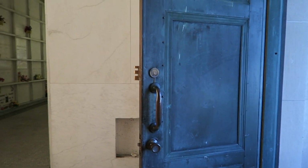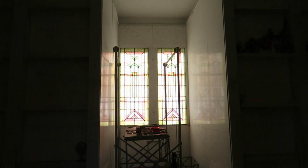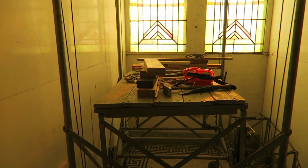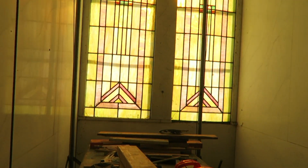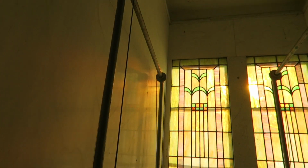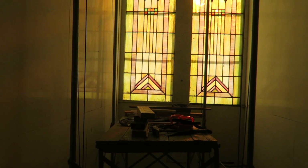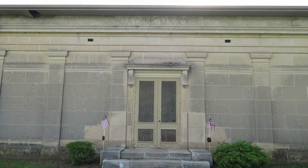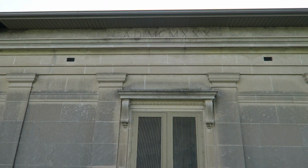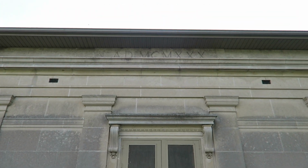But really cool, and amazing stained glass as well. Wow. Really cool dating right there, showing the date that this place was completed in Roman numerals up there.